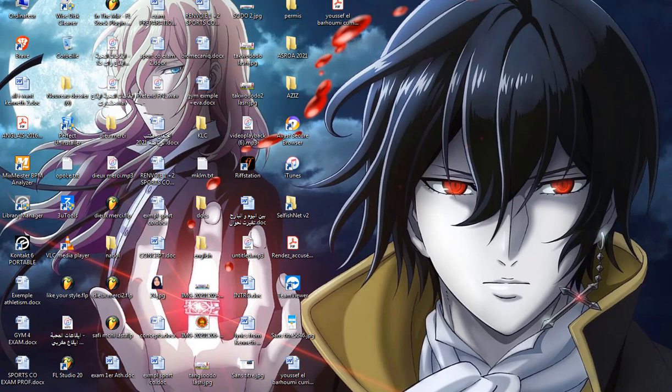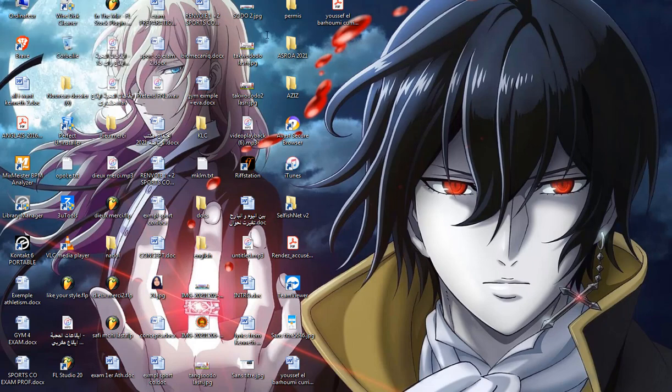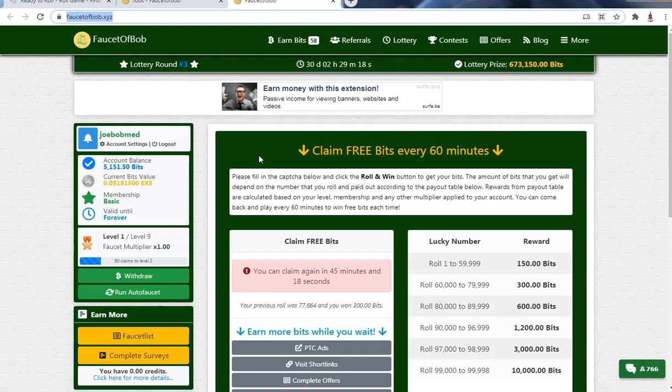And today I'm here to tell you, if you are a lover of cryptocurrency, about a faucet called the Faucet of Bob. You can use this faucet to get some tokens as bits. There are a lot of things to do here. It's a very amazing autofaucet if you want to get some cryptocurrency and claim it.